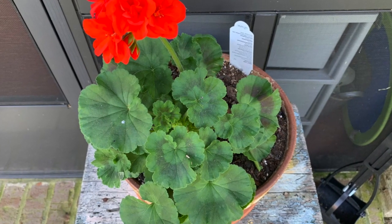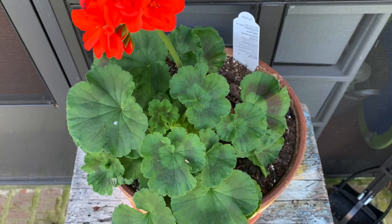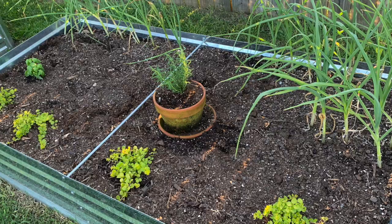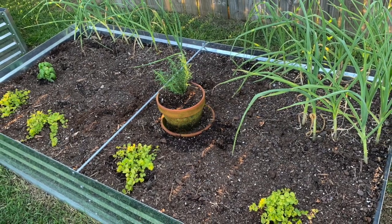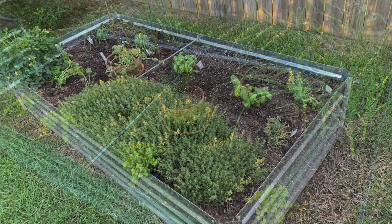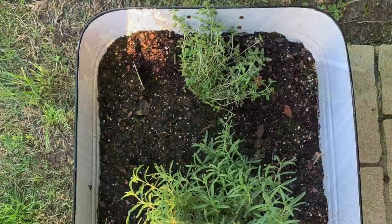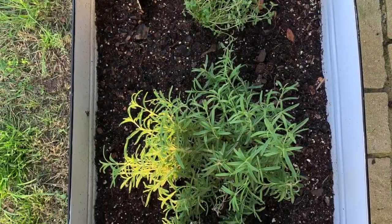My very favorite and very partial to this flower, and that's the geranium. I love them in the front, I love them in the back. And I love the culinary aspect of herbs because I love to cook. And so I love them in the raised beds and even close on the back porch.